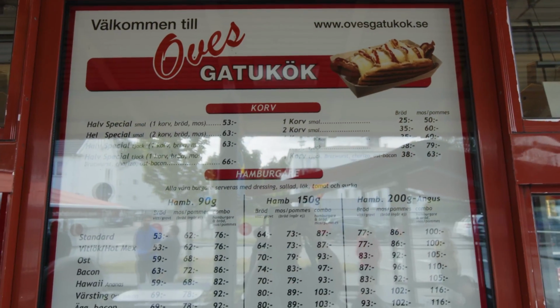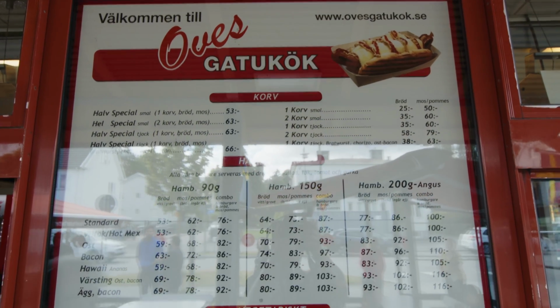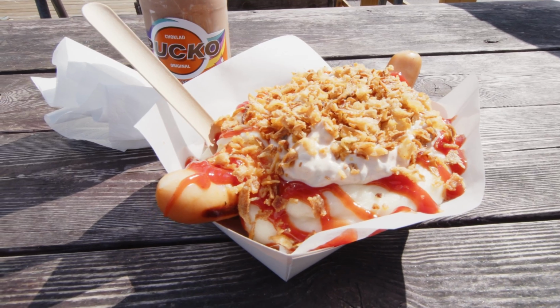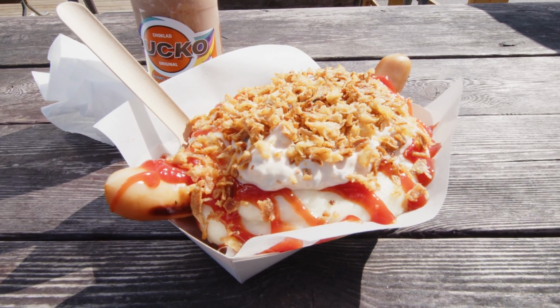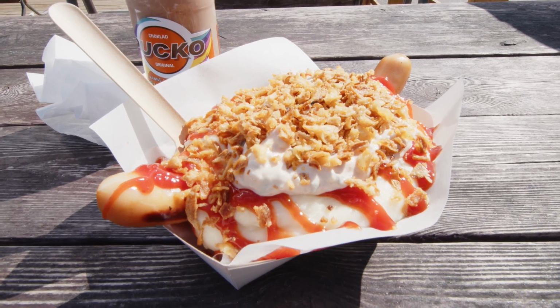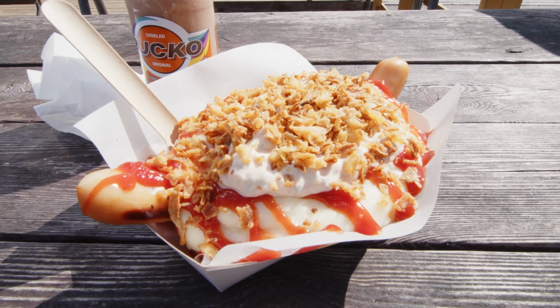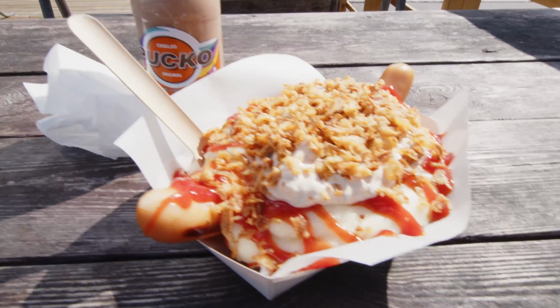So this is the famous menu. See the different sausages, but top left is Halv Special. Let's have a quick look at what we have here. We have a grilled sausage in a bun. Obviously you don't see the bun because it's underneath a hell of a lot of potato puree. And we have hamburger dressing on top of that, and fried onion to top it all off.